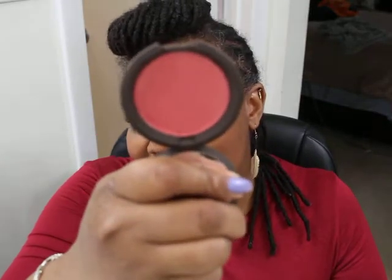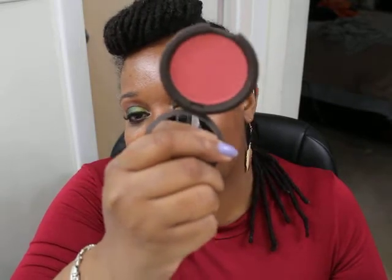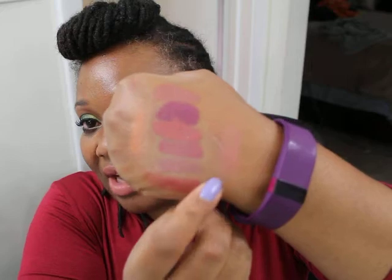So this is Tigerlilly. This is a beautiful orange blush, and if I've got to tell you about orange in our skin tone, then obviously something's wrong. And this is Tigerlilly right there. The next one is Snapdragon. It's a beautiful, beautiful coral blush. This is the first one I picked up in store, and the next 2 I got online. And this is Snapdragon right there.